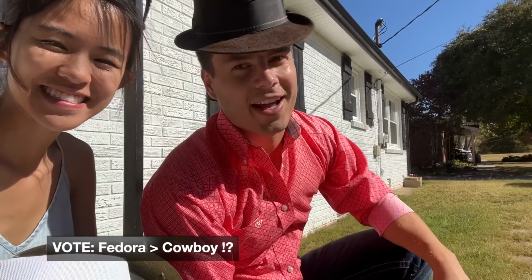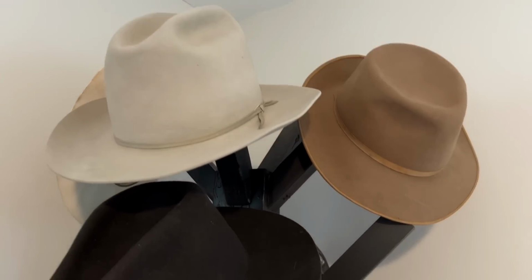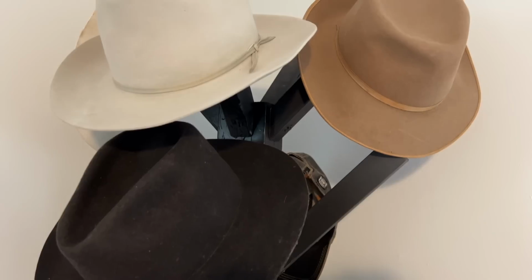I don't know if it matches. Good looking hat. Not the cowboy. You need one of these. He needs one of these. And there they are, guys. All clean and nice. Classy as can be.